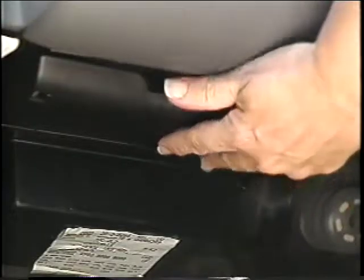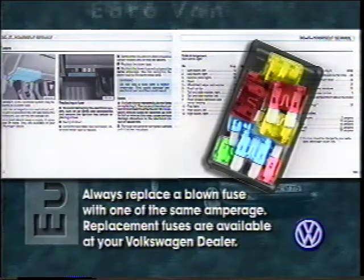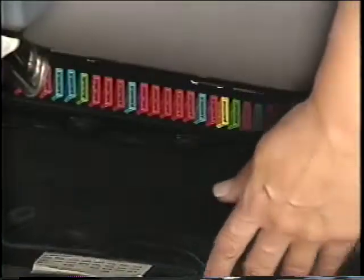Open the fuse panel door to access the panel. Refer to the fuse table on the panel or in the owner's manual to find the right location. It's a good idea to keep a supply of spare fuses on hand, so you'll have the right one when you need it. When you're done, just close the fuse panel door.